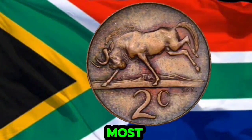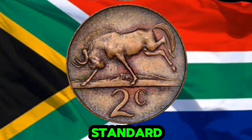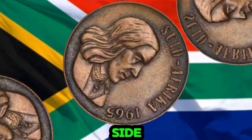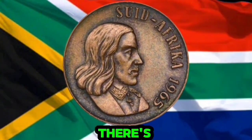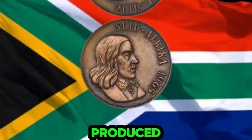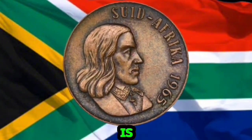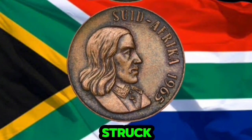You see, most of the 2-cent coins from 1965 were produced with a standard design, featuring the iconic protea flower on the reverse side and the 2 denomination on the obverse. However, there's a very rare variant of this coin that features an S mint mark, indicating it was produced at the Pretoria Mint in South Africa. This particular variant is incredibly rare, with only a handful of them ever being struck.